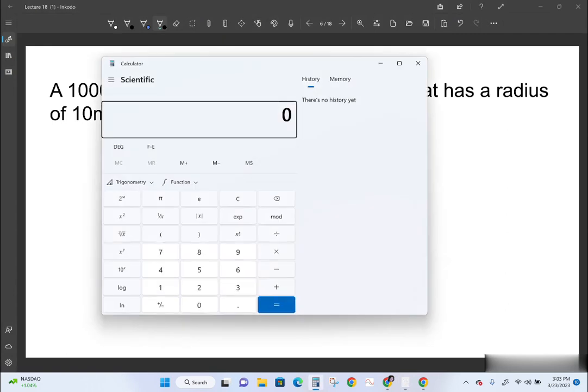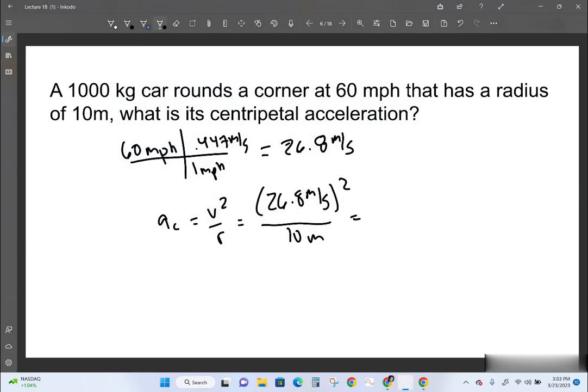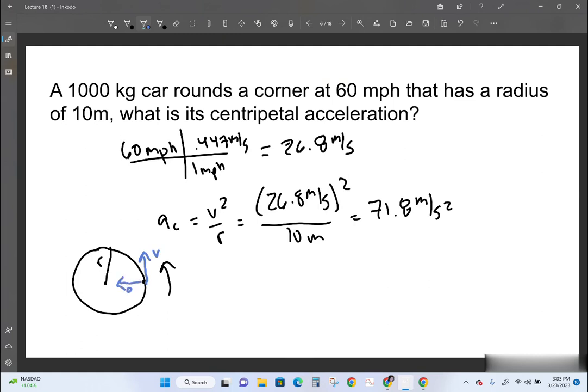So in my calculator, I'm just going to put 26.8 squared and divide it by 10. And that's an acceleration of 71.8 meters per second squared. I wanted to show those vectors, right? Let's say it's rotating around this way. And this is r. So at this point, the velocity vector goes this way, and the acceleration vector is this way.